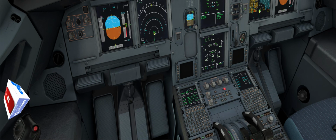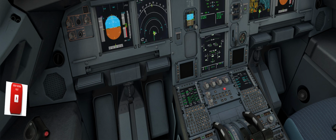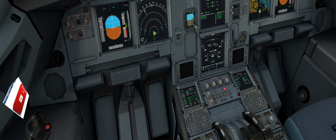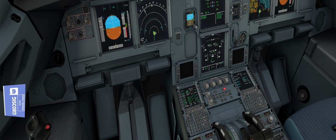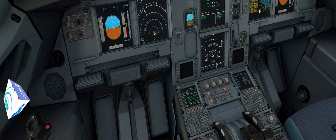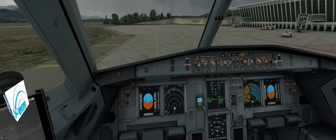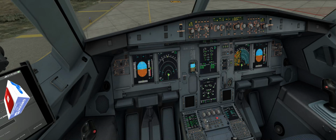So full left, sender, full right, sender, full up, sender, full down, sender, full left rudder, sender, full right, sender. Okay. Now we need to set up. So we'll go with flaps 1. Ground spoilers armed. Auto brake to max. Let's get that back on the engines.